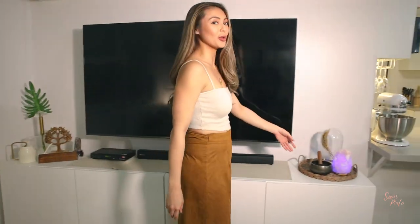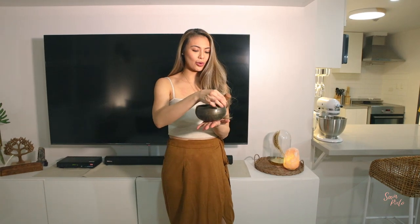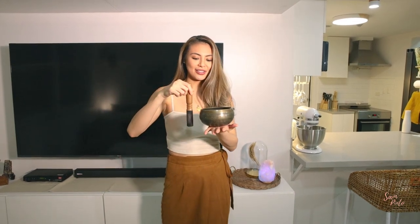And this is super cool. This is from Nepal. Anthony got this from Nepal. So it makes a sound, pampa again, good vibes, cleanses the place. Wait, you guys listen.